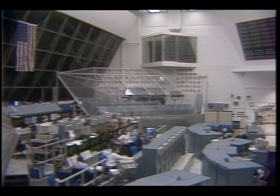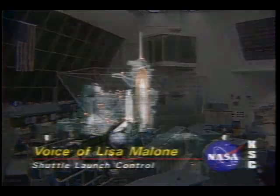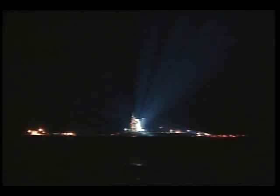Good evening. We begin NASA television coverage of mission STS-76 here at the John F. Kennedy Space Center in Florida. We're just hours away from NASA's 76th space shuttle launch and the 16th flight of the orbiter Atlantis. There's a crew of six astronauts getting ready to launch aboard the shuttle Atlantis this morning.